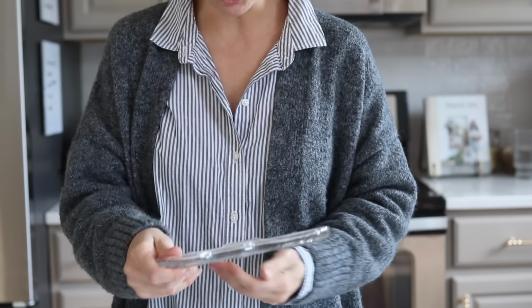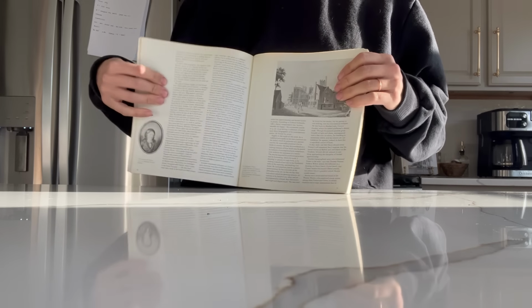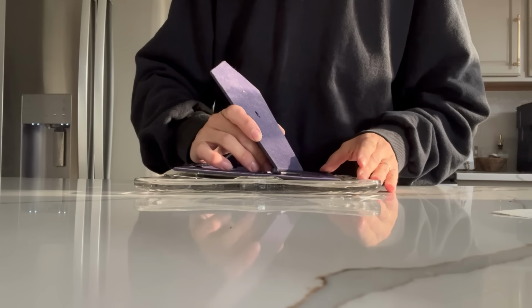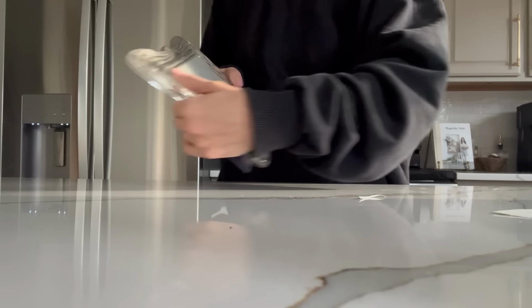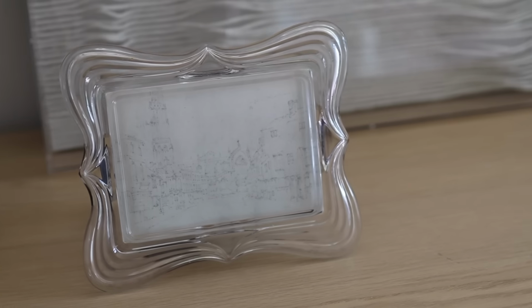One style of artwork that is sprinkled throughout the Magnolia website are sketches, and you can find sketches in so many different books. You can order something off Etsy. Does not need to cost anything close to what Magnolia is charging, and you can get really close on a budget.